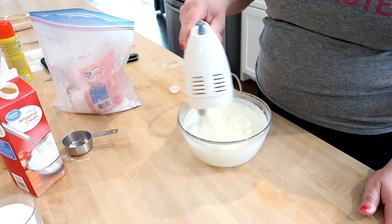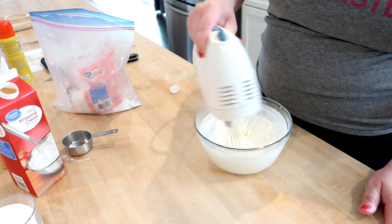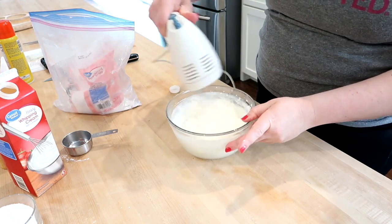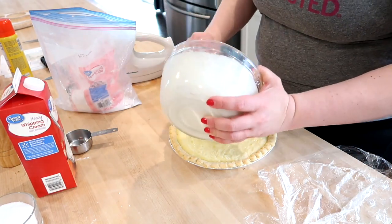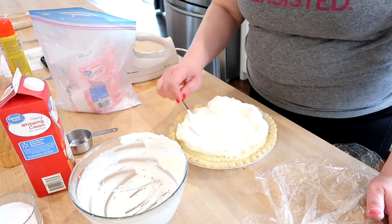I find that using powdered sugar when you make whipped cream, it just incorporates better than regular granulated sugar, so that's just what I prefer to use. Make sure that you whisk this until it comes to stiff peaks, but don't over whip it or you'll get butter. So once that is nice and whipped up and it's sweet enough, you can just put that on top of the pie and spread it out.